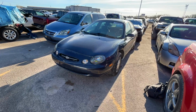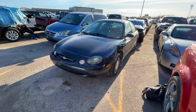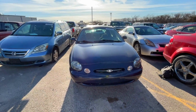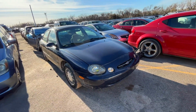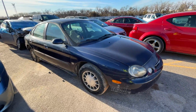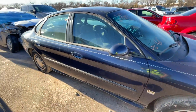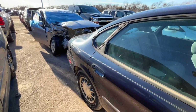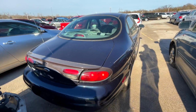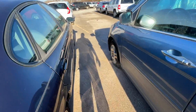Last one, guys, and this one is probably the most suited for this channel, don't you think? A Ford Taurus. I don't even know what year this is, but aside from a dent in the fender, it actually looks really nice. It's got some parking lot dings here and there, and it's got the really good 24 valve. It's not the Vulcan, but it is a great motor. I've got a lot of experience with them. These are, generally speaking, pretty decent cars.